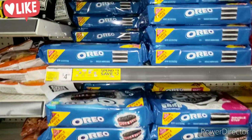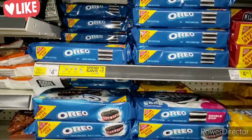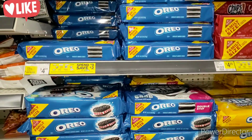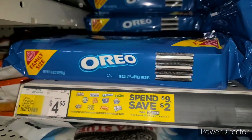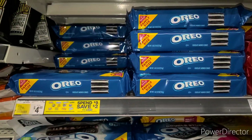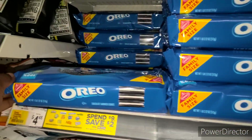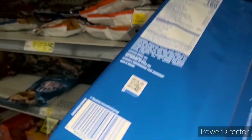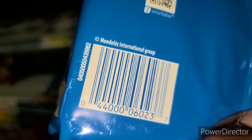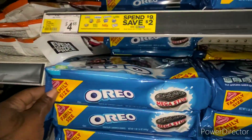Alright guys, so we are in store and I want to let you know about this Oreo glitch. I'm calling it a glitch because I don't think it should be coming off like that. So we have spend $9 and you'll save $2. They are on sale 2 for $8, so I think that is how it's glitching. So we're going to pick up the family size Oreos, and let me give you the UPC right here. We're going to grab this one and the Mega Stuf ones.